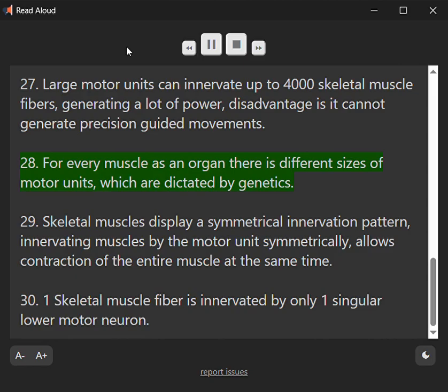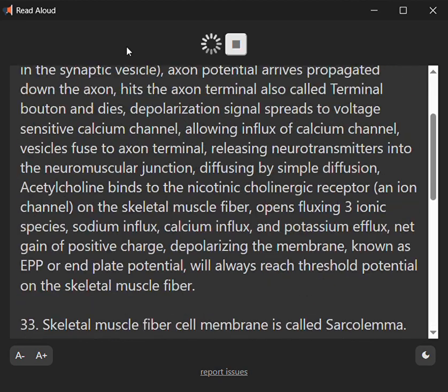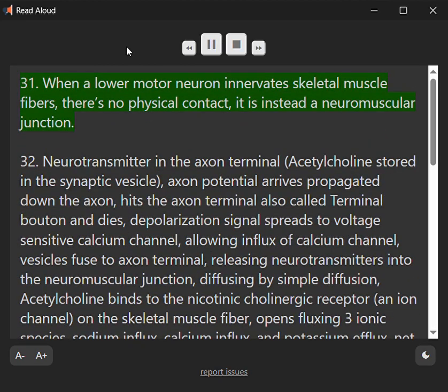For every muscle as an organ, there are different sizes of motor units, which are dictated by genetics. 29. Skeletal muscles display a symmetrical innervation pattern. 30. Innervating muscles by the motor unit symmetrically allows contraction of the entire muscle at the same time. 31. Skeletal muscle fiber is innervated by only one singular lower motor neuron. 32. When a lower motor neuron innervates skeletal muscle fibers, there's no physical contact. It is instead a neuromuscular junction.